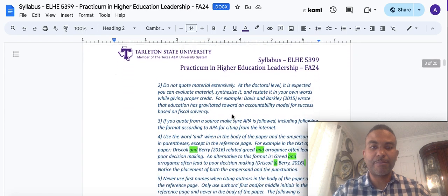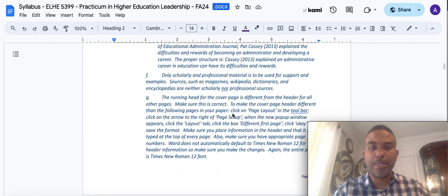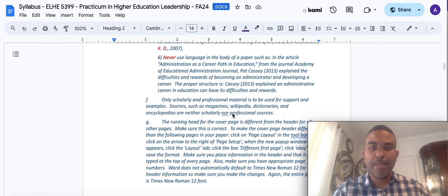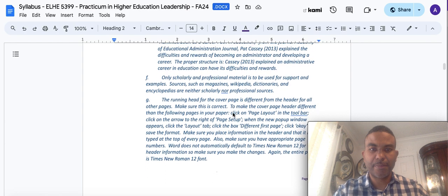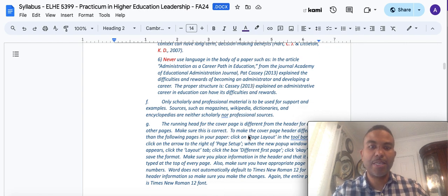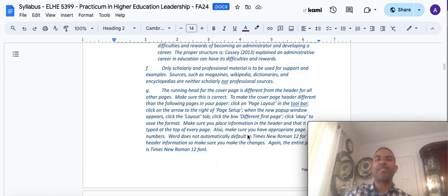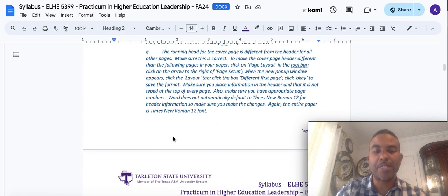That's pretty much what my expectations are going to be, so you should be good to go there. And don't use filler language like where you put the journal and the title of the article. Just say the author, the date, and explain such and such. All right. Again, typically we're going to be using scholarly professional material. There may be some situations where other materials are required, but generally speaking, we want you using academic sources.